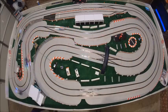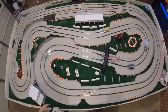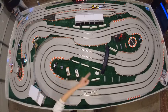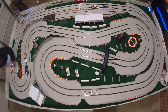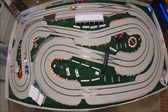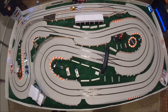Kaz on the inside makes the move on James for third place, but James pulls back alongside him going down the backstretch. And then there's contact in turn five. James and Kaz were side by side, and contact forces Kaz off the track. James will regain third place, and Kaz back to fourth, followed closely by Josh in that Gulf Racing Porsche.